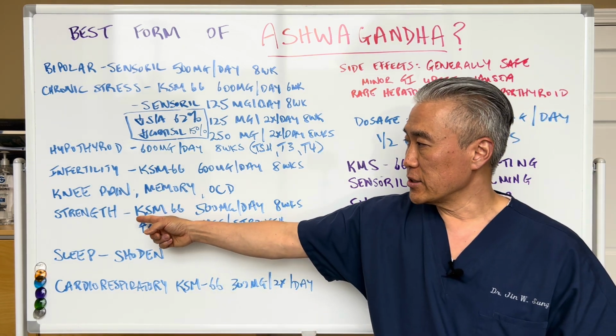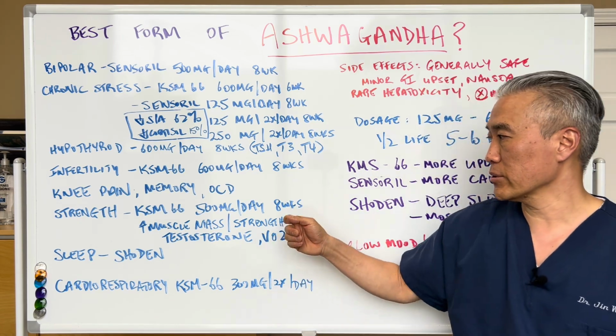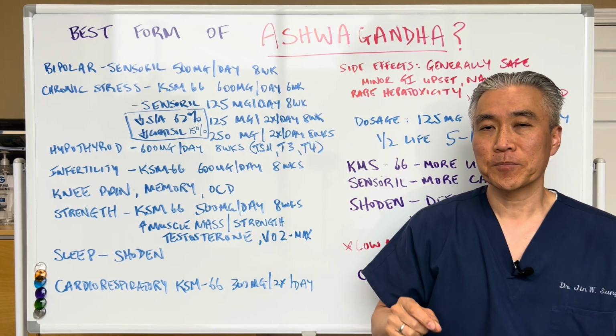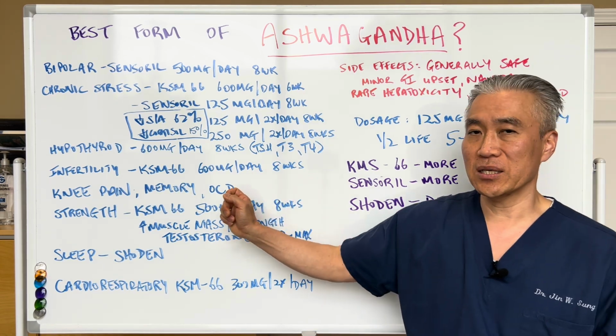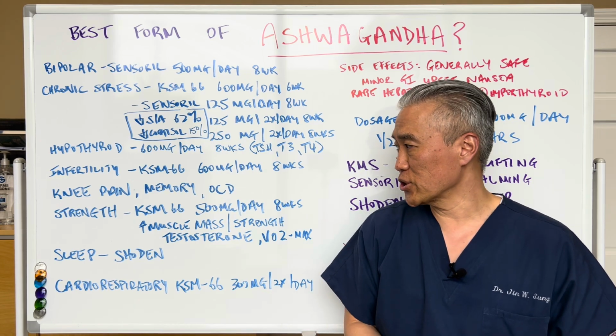They've done strength studies on KSM66, 500 milligrams a day for 8 weeks. And they noted increased muscle mass, strength, increase in testosterone levels, as well as a VO2 max. So that's very positive. Again, these are smaller studies, but larger studies would be beneficial.